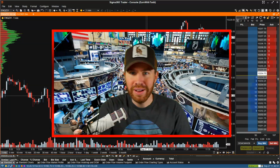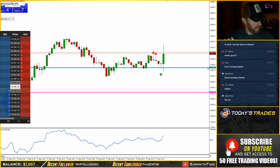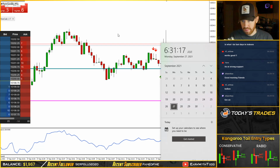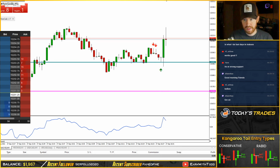So let's get to it, and let's pull up those clips. Be ready for that open retest, though. 15,200. Not a FOMO buy either. Be looking for that open retest. That could be a kangaroo tail. If this closes as a kangaroo, I'm selling. Gotta close this one, though.